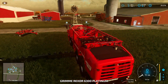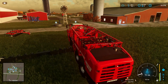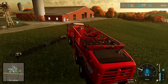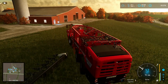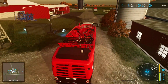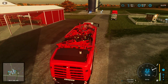See, there's our corn header that's been dropped off, ready for us to use. Let's see if I can get this out of here without running that over, because the shop trigger actually dropped that underneath the sugar beet harvester. So that's our 12 row header we're going to use for the corn. But we got some sugar beets to take out here, so let's go ahead and get this bad boy unfolded.